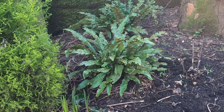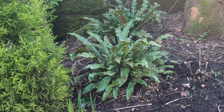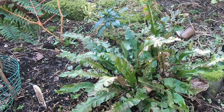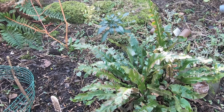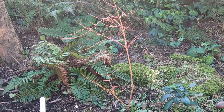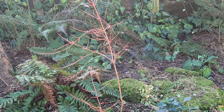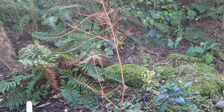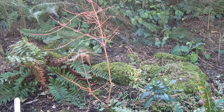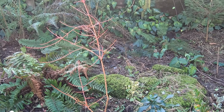Behind them there's a hart's tongue fern. In fact, there's two of them, which seem to be doing okay in the winter. And I've got another one here. And just randomly positioned behind is a cornus. See the lovely orangey red stems of that cornus. Now, to be fair, I just threw it in there because I had to move it from its previous location, so I don't really think it will stay here. But yeah, it's resplendent at the moment without its leaves and the nice winter colour of the cornus bark.